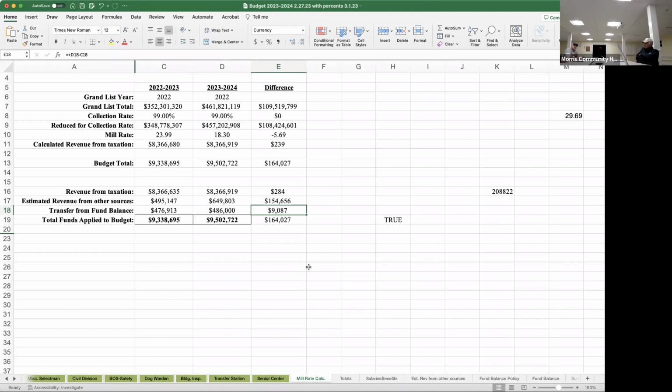Well, considering the departments constitute 17% of the budget, we can't affect that as a group. Have you been to public hearings? Many. Many.